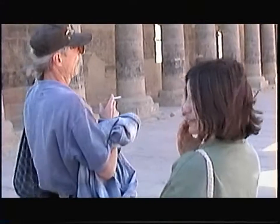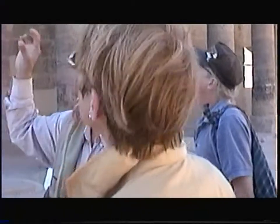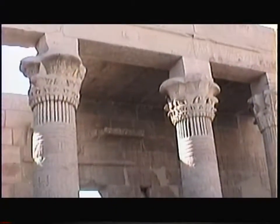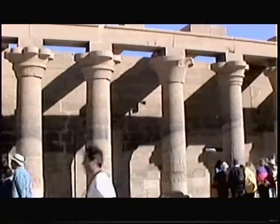And here is a great courtyard which leads to the temple of the goddess Isis. And here you can see the columns, and the capitals are completely different. No two capitals are alike. This capital is different from the other. On the other side you can see 16 columns, only 6 of which were completed. The rest of the capitals were never completed.